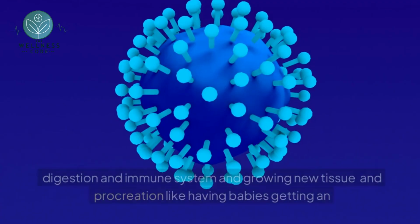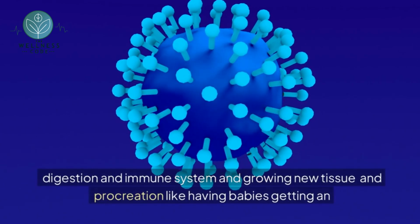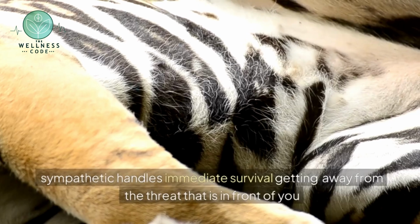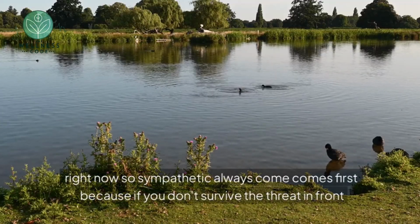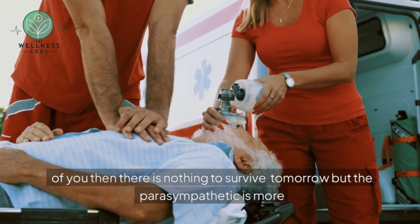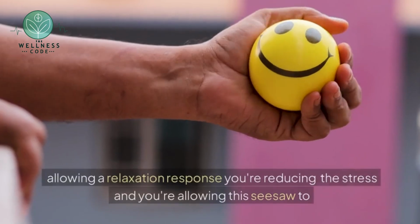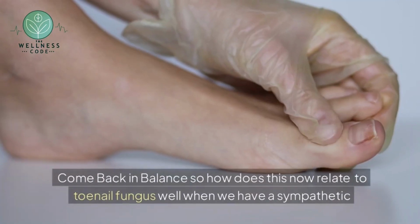And your parasympathetic is responsible for digestion and immune system and growing new tissue and procreation, like having babies, getting an erection and so forth, and even DNA repair. So parasympathetic handles long-term survival, sympathetic handles immediate survival, getting away from the threat that is in front of you right now. So sympathetic always comes first, because if you don't survive the threat in front of you, then there is nothing to survive tomorrow. But the parasympathetic is more important in the sense long term. So when you do breathing exercises and meditation, you're allowing a relaxation response, you're reducing the stress, and you're allowing this seesaw to come back in balance.